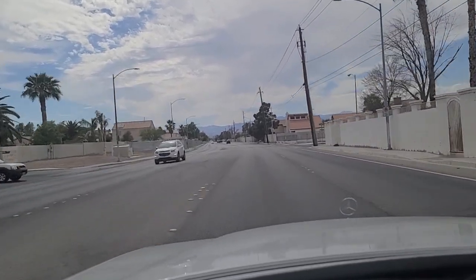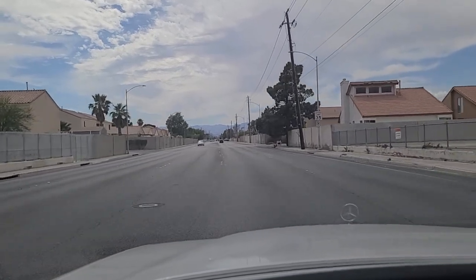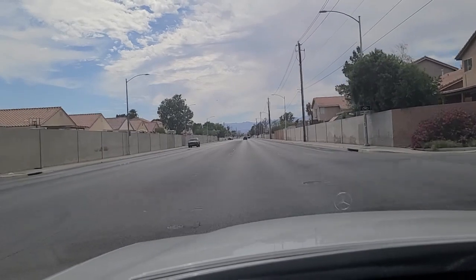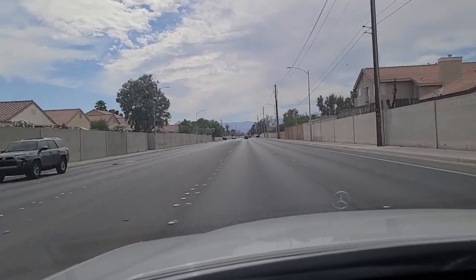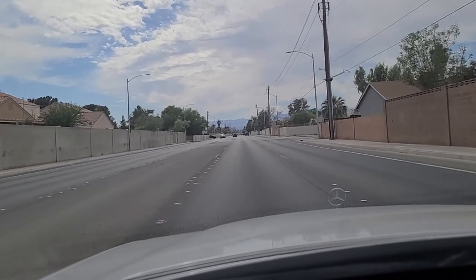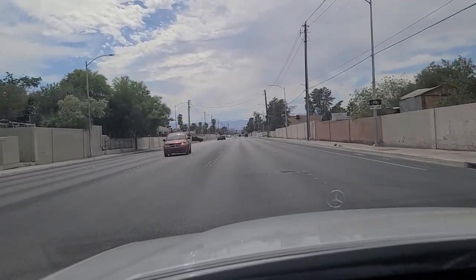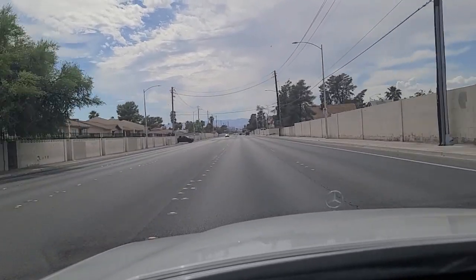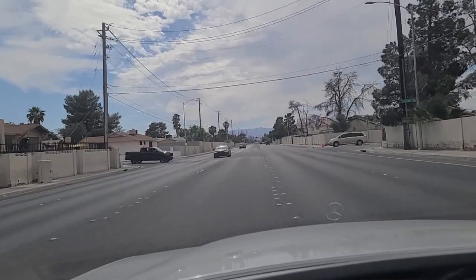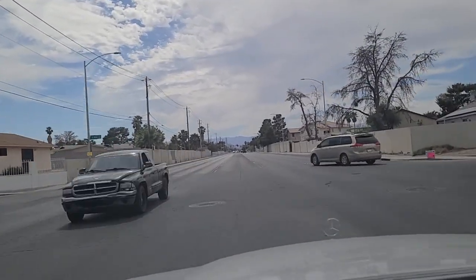And we're going to make a left up here at Lynn Lane, which we've documented before, but we want to show you the latest goings on, whatever those may be here. For anyone following along at home, we're on Stewart Avenue, here on the east side of Las Vegas, about to turn left onto Lynn Lane, L-I-N-N, and go southbound.